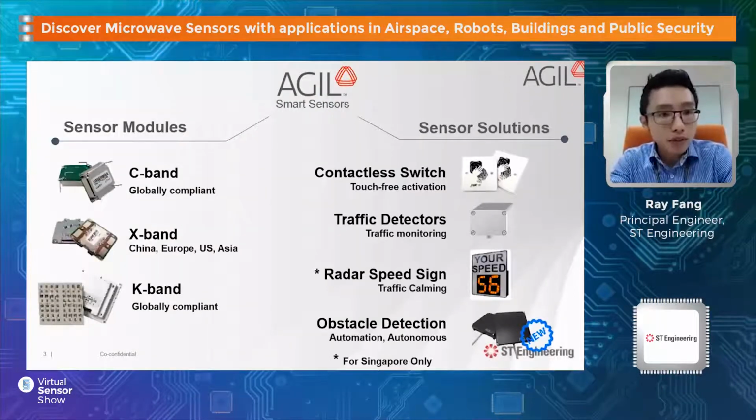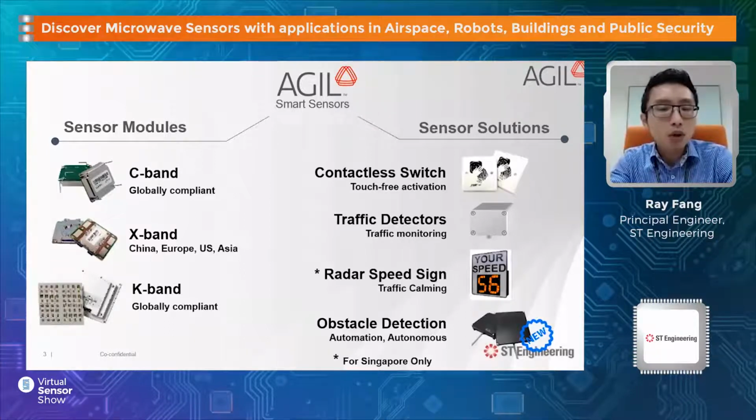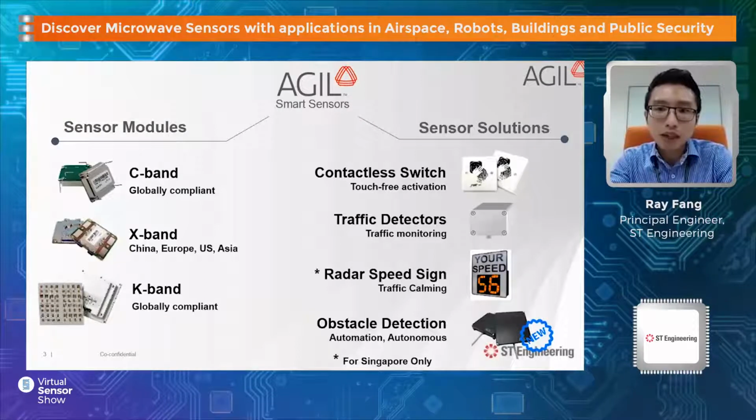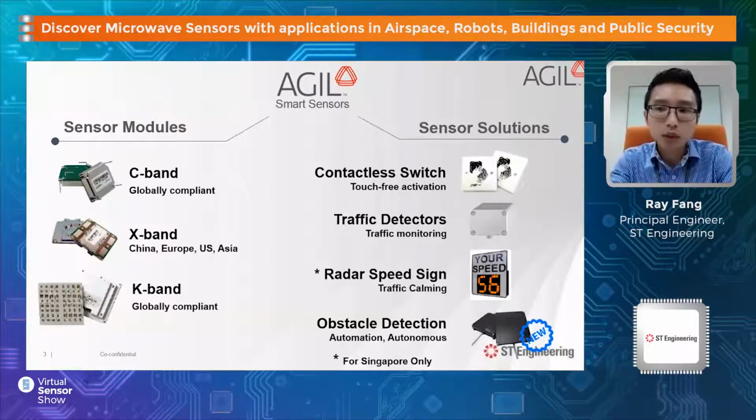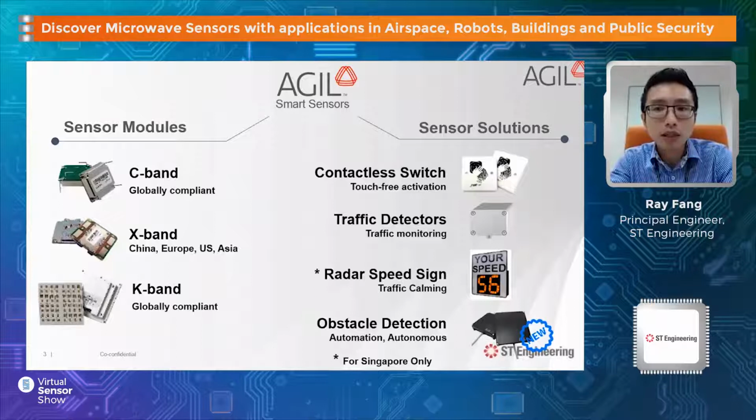Just a little bit of history behind our business. We started designing and selling sensor modules since 1997 under the brand name AgileSense. And just this year, we are known as Agile Smart Sensors. Under the Agile brand name, we carry both microwave radar sensor modules and microwave radar sensor solutions. In this way, we can serve both OEMs and system integrators well, depending on their requirements.